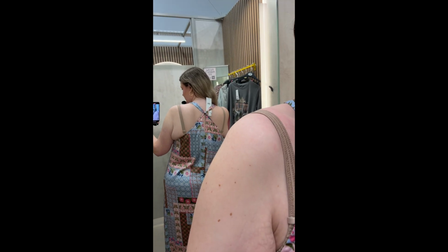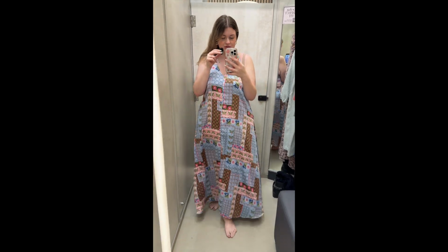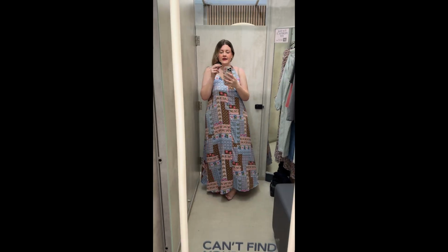So you can see that we've got a bit of a crossover going on with the straps. So we definitely need a strapless bra with this dress. Yeah, I don't know. I really wanted to love this because I love the fabrics, and maybe I need to pick it up in the top. But I do think this would be amazing for a holiday.